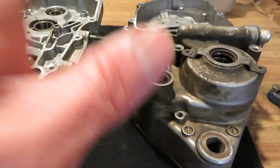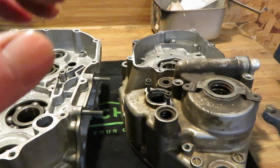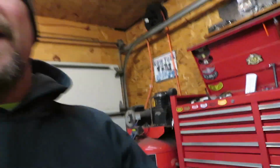So I had to find a new set of cases. Brand new ones are way too expensive. I ended up picking these up. The guy sent me this set of cases. He sent me some other stuff, a full set of gaskets. So I was able to get all that from him off of Marketplace for $300. So I was tickled to death with that.